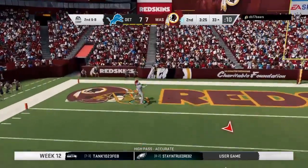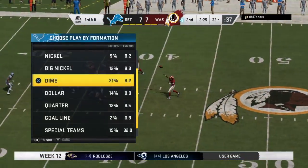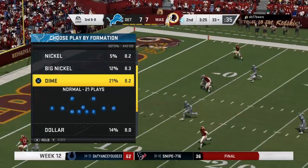Now Haskins to throw on second down. There goes a deep ball. End zone. And that going to be incomplete. Good effort there trying to take a shot, but it's third down.